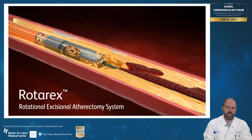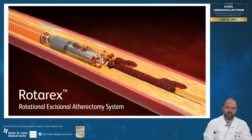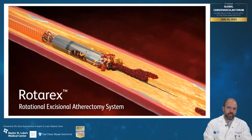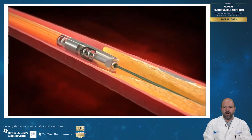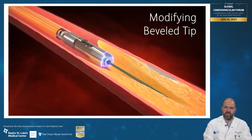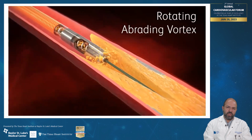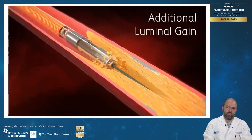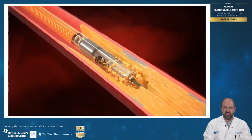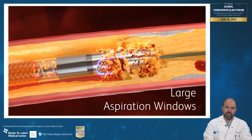It works over an 018 wire called a Rotarex wire. It's made by BD. This device is both indicated for thrombectomy and atherectomy, but in my experience it's better for thrombectomy. It has a beveled tip that helps to break up the thrombus and atherosclerotic plaques. And then it has two windows that will help to actually suck in the debris so that it is not embolized downstream. And it works very, very well, especially in thrombus.